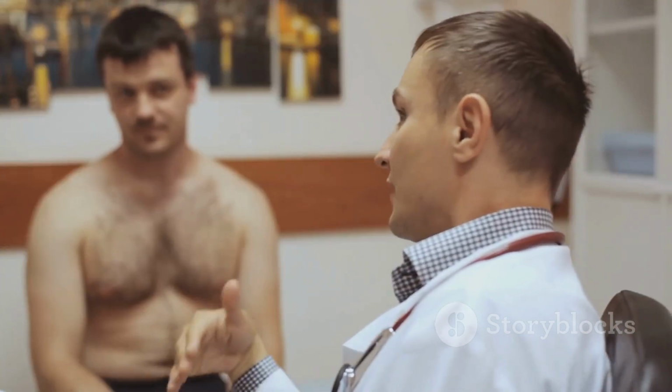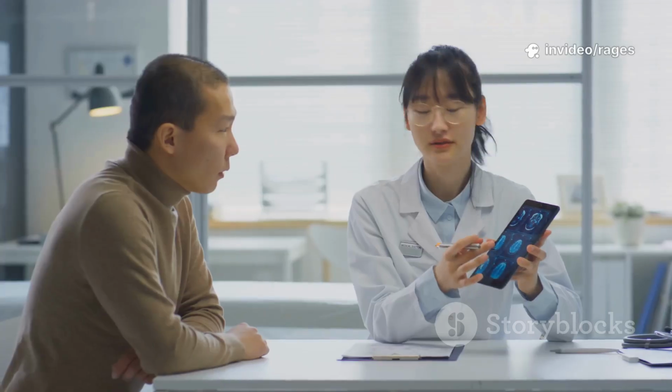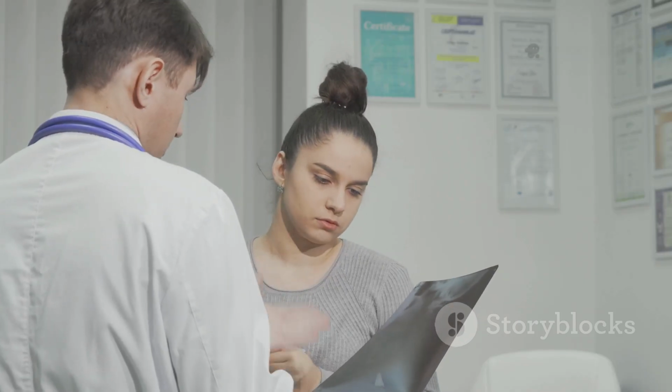There are also other causes of goiter. Sometimes the problem is not a lack of iodine. Conditions like Hashimoto's disease or Graves' disease can cause the thyroid to swell. In these cases, your own immune system attacks your thyroid, causing it to become inflamed and enlarged, or it can cause the thyroid to produce too much hormone.